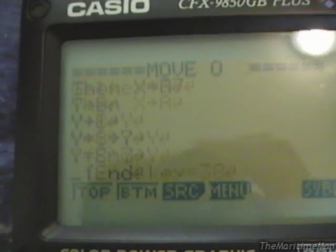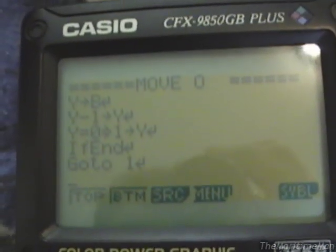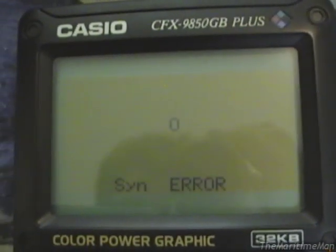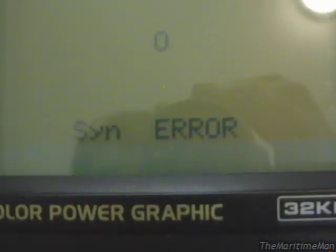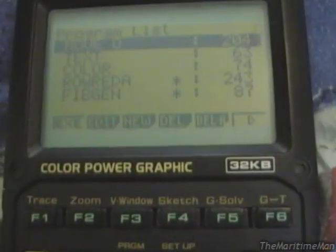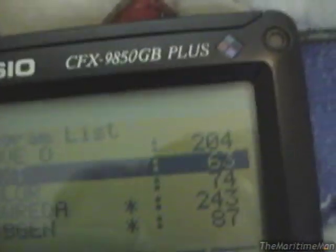This is just something I copied from a website, and I typed it in myself. Typing in a program like this is quite a lengthy process on something like this. But we'll go back here and I'll run it and it'll just crash. Gives you that syntax error. But how it's supposed to work is you just have a blinking O here, and you can press the arrow keys and move it around.